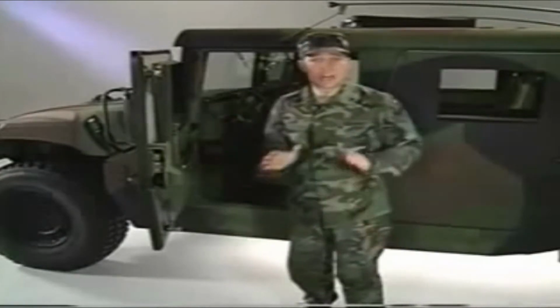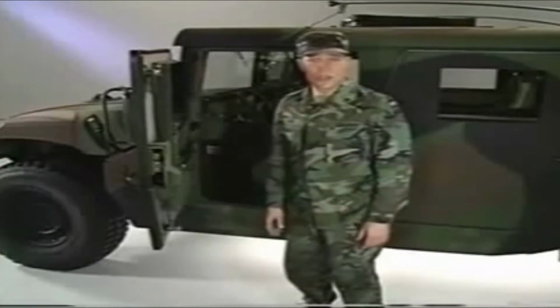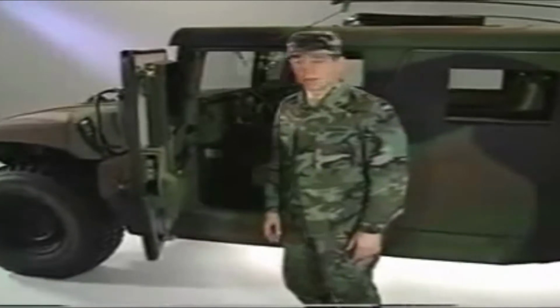Staff Sergeant Clark is now going to take us through a number of things that you'll need to review when you climb into the cab of the Humvee to continue your before operations checkout. When you climb into the cab of the Humvee, you'll have a number of things to review as you continue your before operation checkout.